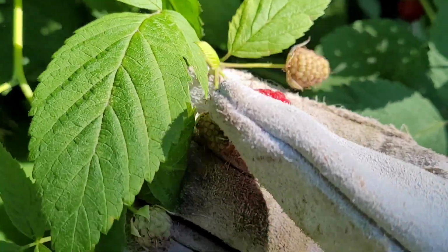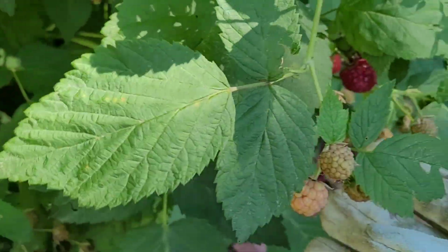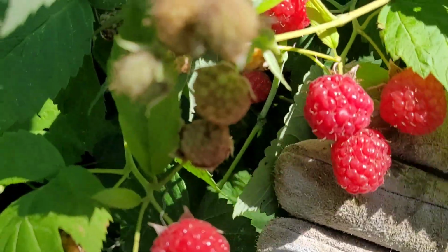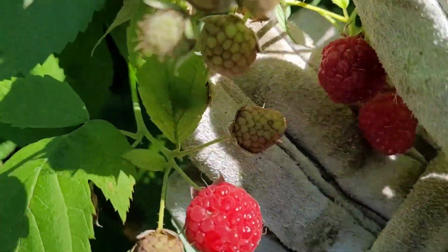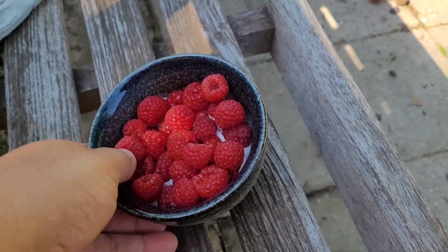Let's see. That one doesn't want to come off. How about you guys over here? That one looks plenty ripe. Yeah, that came off right in my hand. All right, so there we go.